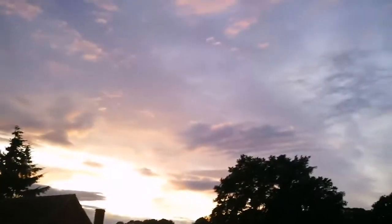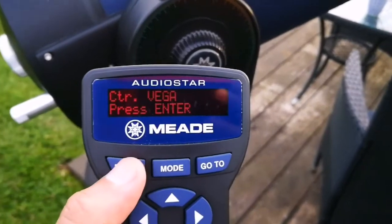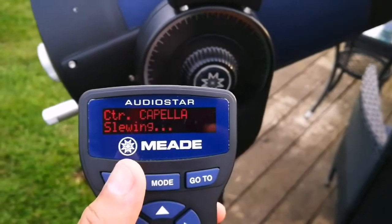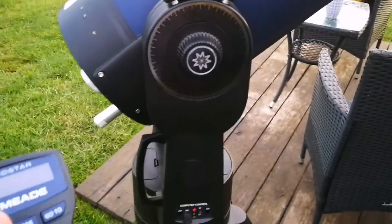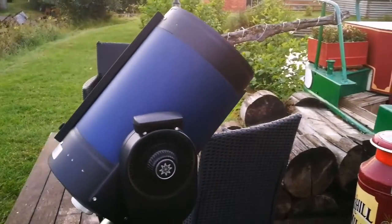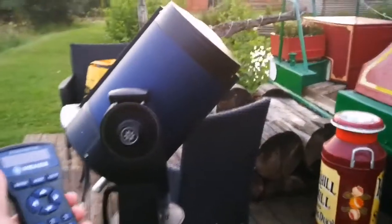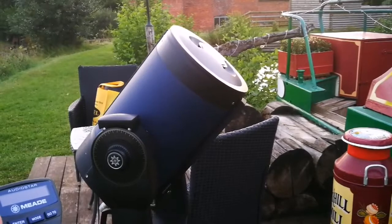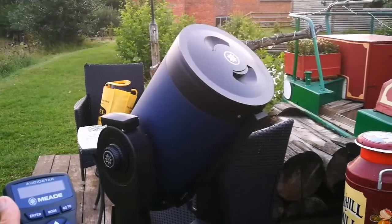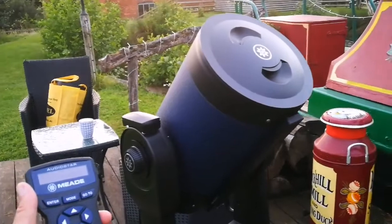As you can see, it's daylight, so of course you cannot see much. So I just say that I agree with you. That is the star Vega, and I'll let it go now for the star Capella. And it's looking now for Capella. Of course, if it was night time, I would have tried to see if it is really in center. I would train it and other things.